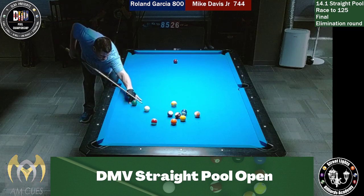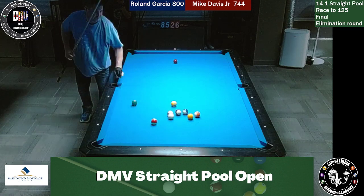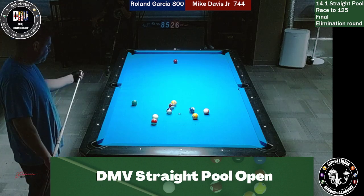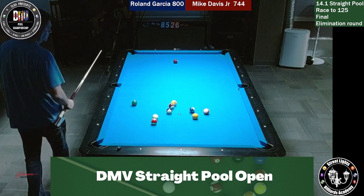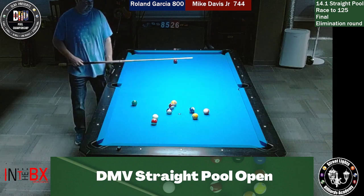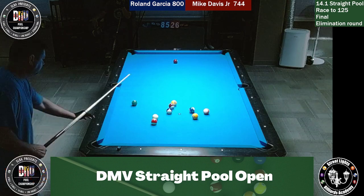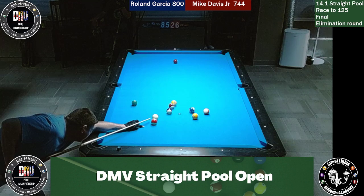Mike is preparing his approach at this cluster to try to get it open. Yes, that was the one. And it opened up nicely. The 9 and 15 are a little closer together than he'd like. See what he decides to do with this.